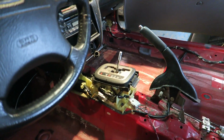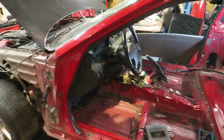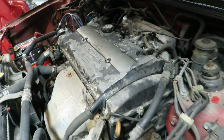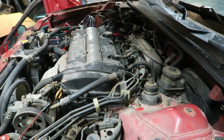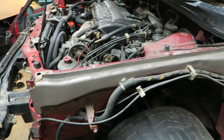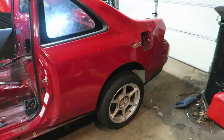In $1,000 race car, typical fashion, it's an automatic. Usually they're cheaper. It's part of the reason why we keep going with them. It does have the H22 VTEC engine, which is going to give us a little bit more power this time. Last time we were not down a ton, but some of the faster guys we were definitely losing on power with them. So yeah, looking forward to this project.